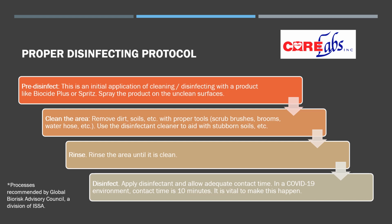So clean the area. You're going to remove dirt and soils with the proper tools: scrub brushes, brooms, water hose, etc. Use a disinfectant cleaner like Biocide Plus to aid with the stubborn soils. Remember, a product like Biocide Plus is also a really good cleaner, as well as Spritz.